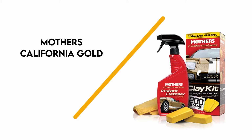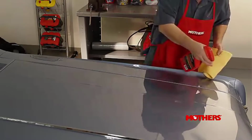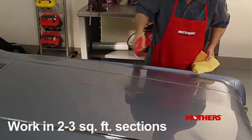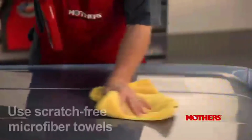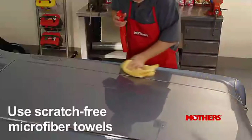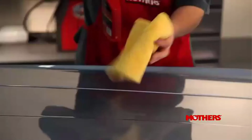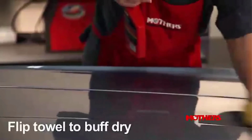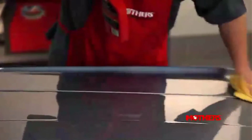Number 4. Mother's California Gold. You apply Mother's California Gold Instant Detailer after you've polished and waxed your vehicle. This instant detailer helps to keep your car's finish looking new, or nearly so. It removes dust, fingerprints, and smudges, so your car has that showroom shine so many people want. This detailer also removes minor imperfections.